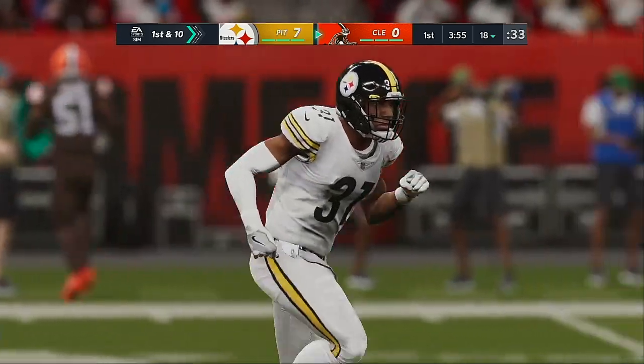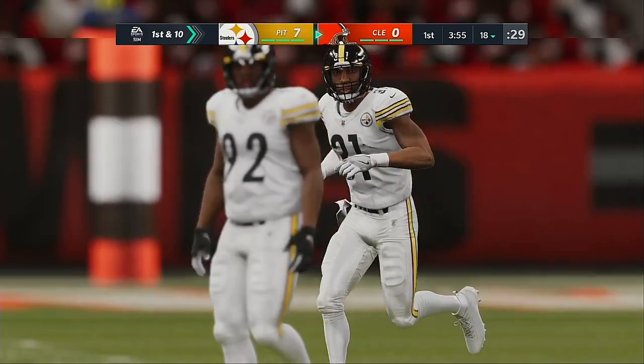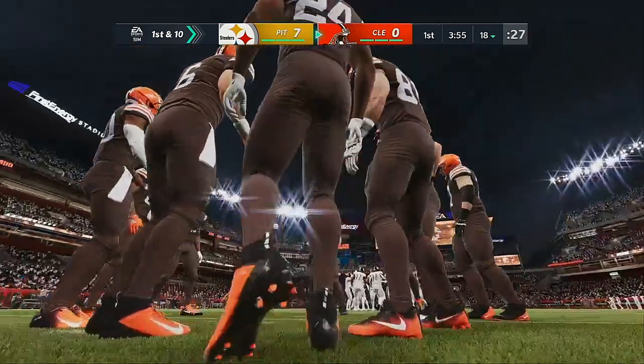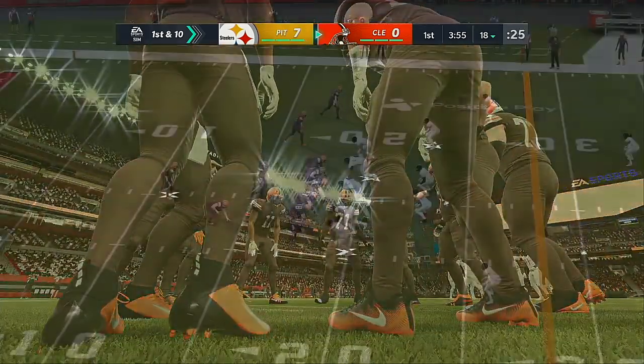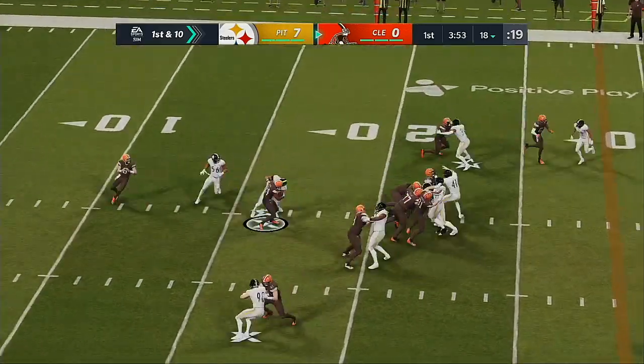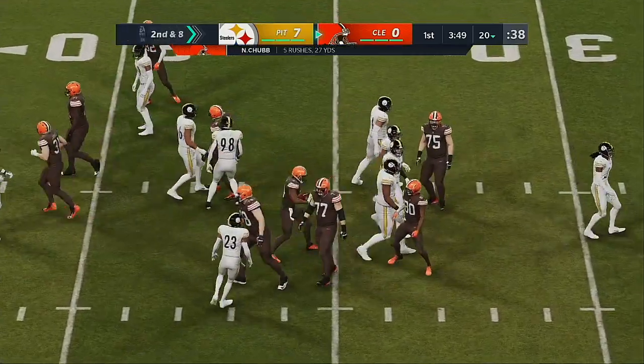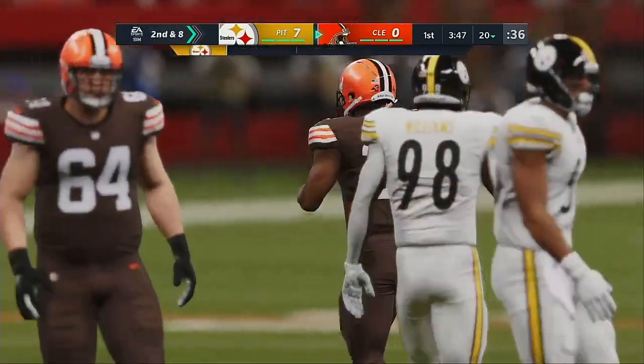Second drive coming up here for Cleveland as they return to the field on offense. They had the interception last time. It led to the opening touchdown. So now 7-0 the score as they start first and 10. They start on the ground with Nick Chubb. And a short pickup there as he'll take this up to right around the 20.